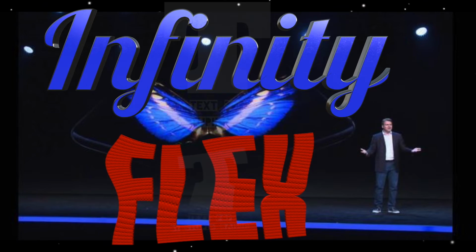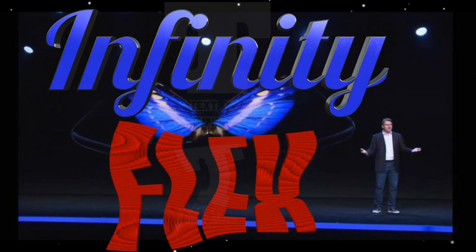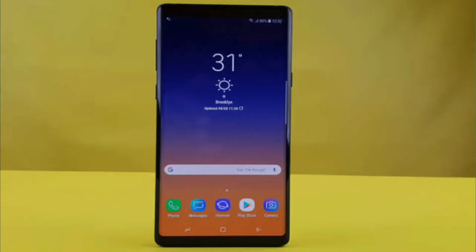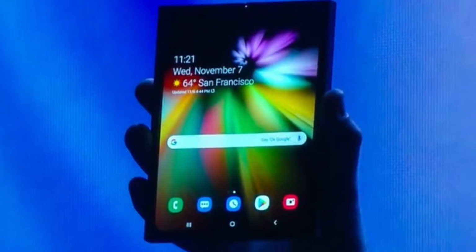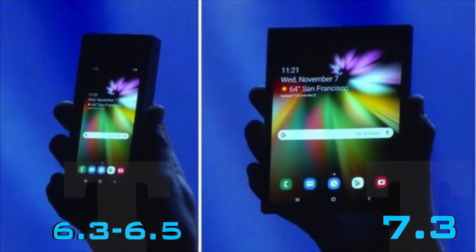I hope it comes out next year like Samsung says, because it is going to have the Infinity Flex display. As you know, Samsung already has the Infinity display, which curves into the edges, that they currently use in the S9 and the Note 9. And it's a great display. Samsung's always been king of displays, but now with this Infinity Flex display, you can basically fold it out, and thanks to the OLED technology, you can't really tell where the line divides the two displays. So it folds out into a 7.3-inch display from I think a 6.3, 6.5-inch display. So you get a little bit more display size, basically another identical display, almost doubling your screen size.